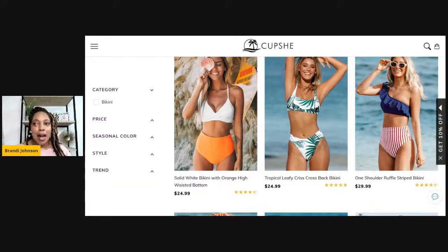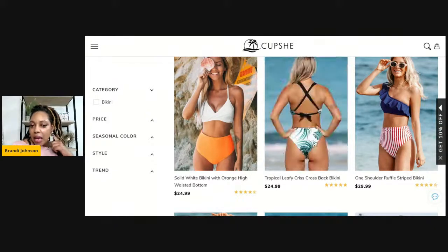It is actually not that flattering on most of us because it's just doing this, and there's no real shape or visual interest there. And look at how high cut that leg is.